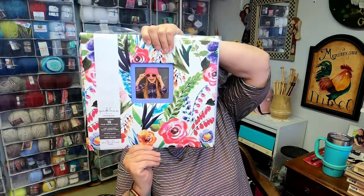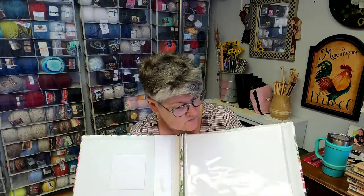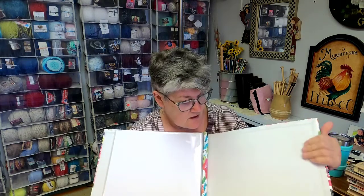And the reason I did that is because I got a scrapbook and I loved this floral design of this. And it is 12 by 12. It comes with 10 pages in it, so then you have to buy extra pages, and I did. It's got this nice padding, and it's got a little place where you can put the picture in and out from that side. Very nicely covered all over. Neutral on the inside, so it's easy to see what you're doing.